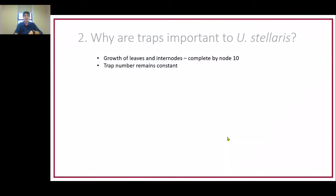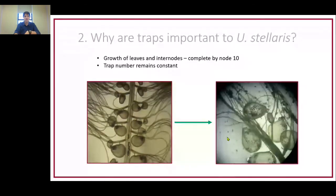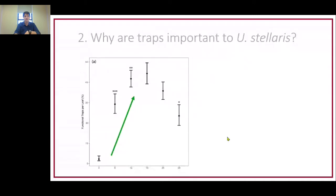Not only do the primary photosynthetic structures undergo growth and development, but so do the traps. Trap number remains constant from the onset of leaf development, but the traps themselves develop and mature over time as traps change from small, non-functional structures with a poorly developed door and appendages to a large, fully functional trap, as evidenced by the increase in the proportion of functional traps with node number.